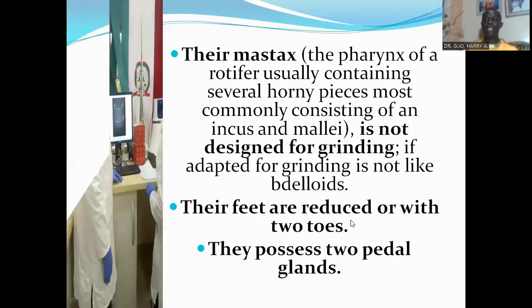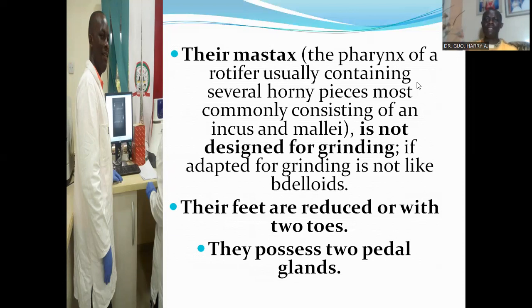Their mastax is not designed for grinding. The mastax is basically the pharynx of a rotifer, usually containing several pieces, most commonly consisting of incus and manubrium. If adapted for grinding, it is not like Deloids. Their feet are reduced, and they also have toes.